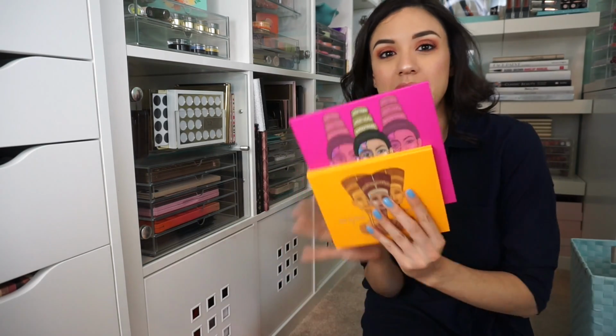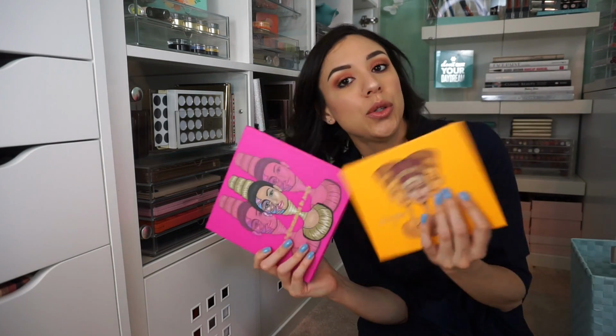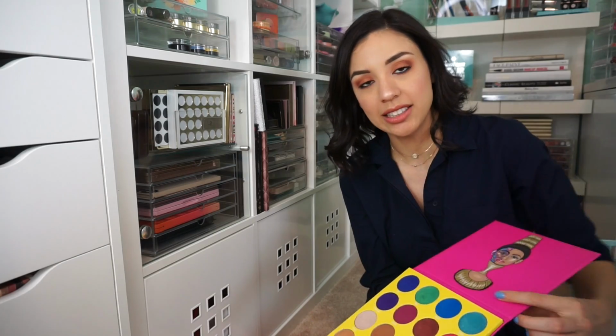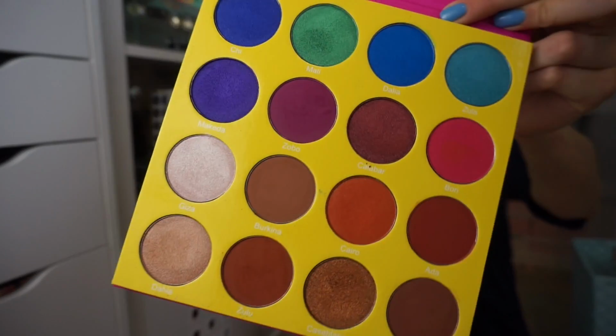These are my 2 from Juvia's Place, which I don't feel like a true Juvia fan since I'm missing 2 of her palettes. I need the other 2, you guys. Obviously, I need them. But you know what's funny is my organization kicks into high gear when her palettes are all different sizes. It makes me uncomfortable that all of her palettes are different sizes. The original Nubian is like half the size.